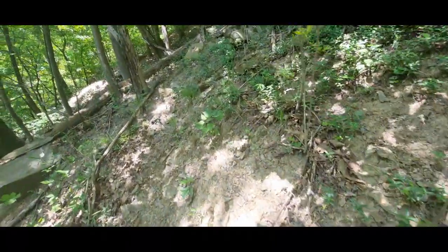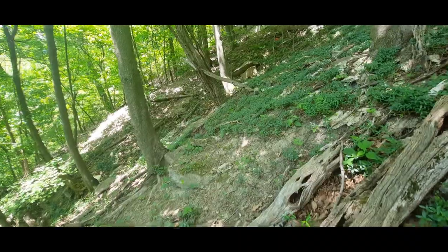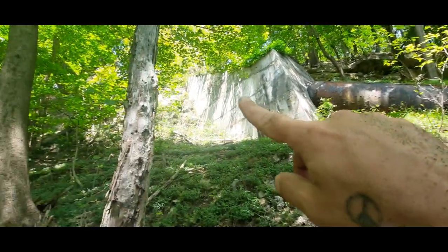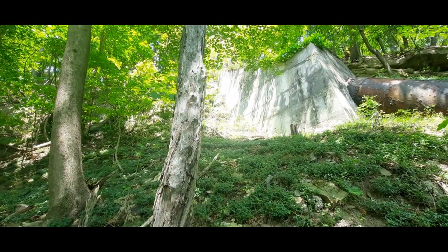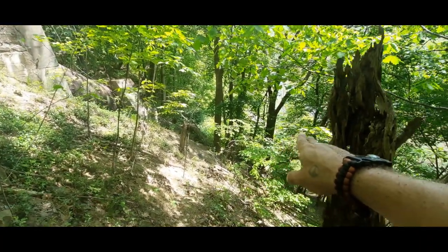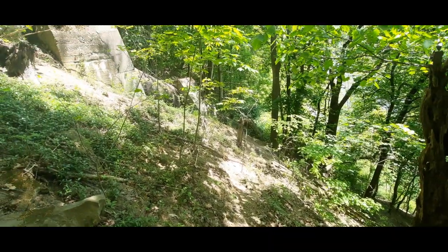But that was the method that they used to shoot it down the mountain, down to where the train was, or wherever they loaded it. But you can see it just goes right into this and then right into the side of the mountain. It's hard to say. It could run the whole way down here and go underneath where the train tracks was. Who knows? Who knows where it went? I don't know. But this is really cool.